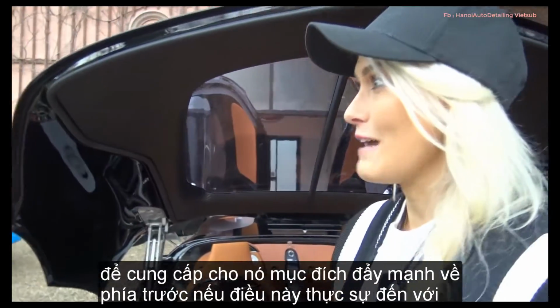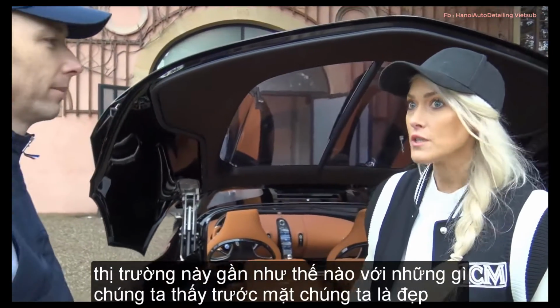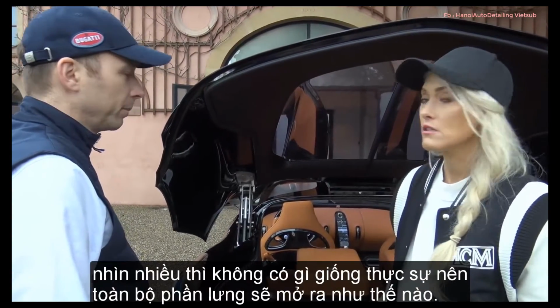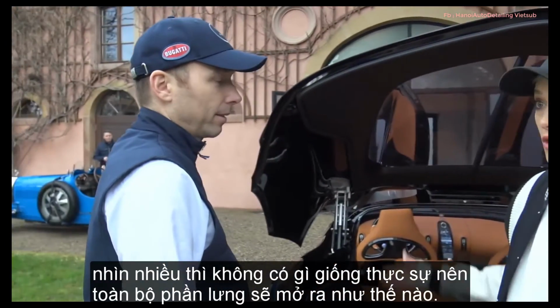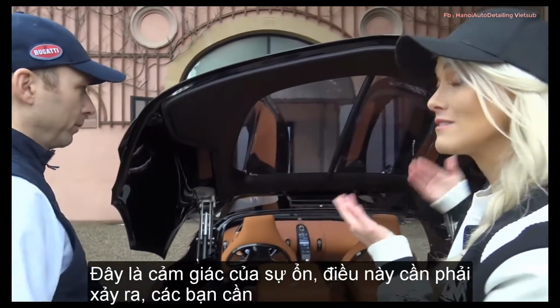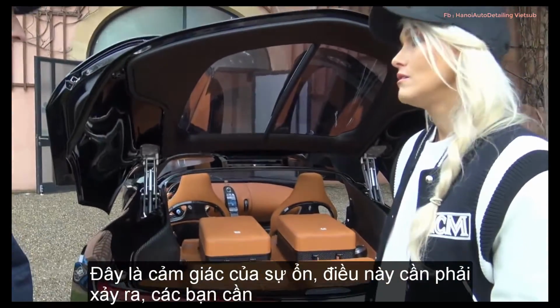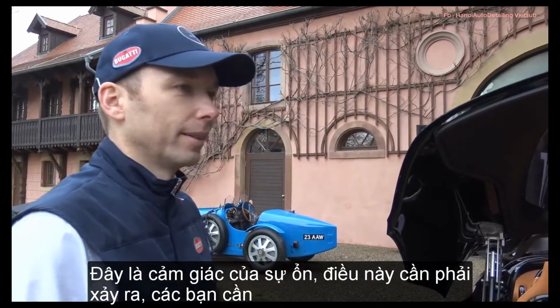So if this actually came to the market, how close would this have looked to what we see in front of us? It would have pretty much looked exactly like this. Really? Yes. So the whole back would have opened like this? Which is the sensation of the boot, right? Wow. And the sensation that we hadn't offered before ever. Okay, this needs to happen, you guys.